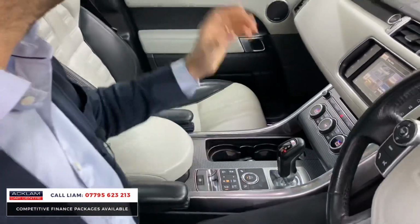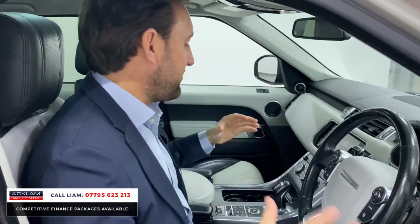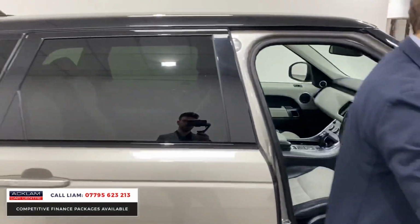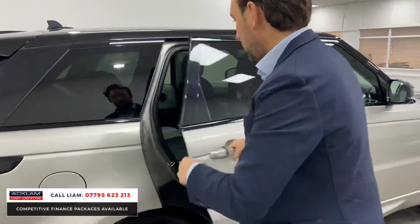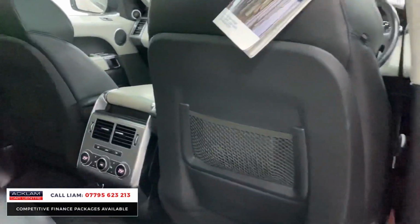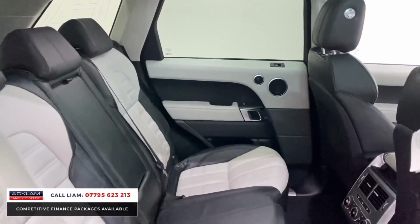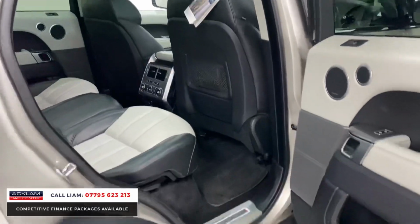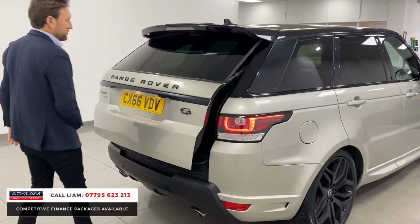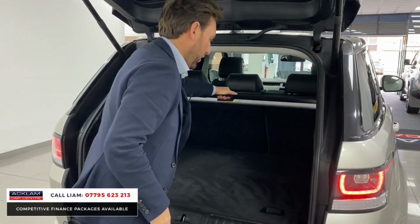Glass roof inside, which again brightens the whole car up, but it's the seat, it's the exterior colour, it's the specification. It is stunning. In the back, you've got all your rear heated seats, rear digital climate control. Still got the tags on from when the car was new. And you've got that beautiful two-tone running all the way through the back. Illuminated kick plates, if you look there at the bottom, so they light up, which look really, really good. Electric tailgate. Great boot space on the Sport.